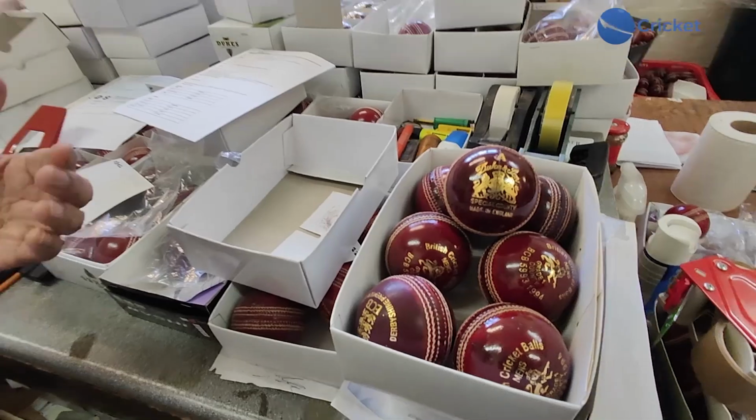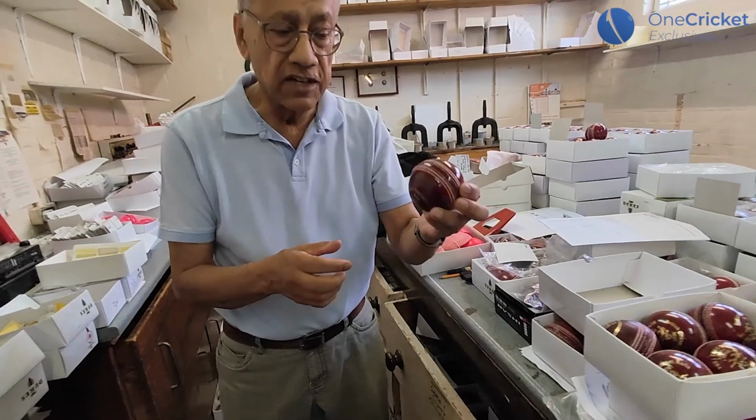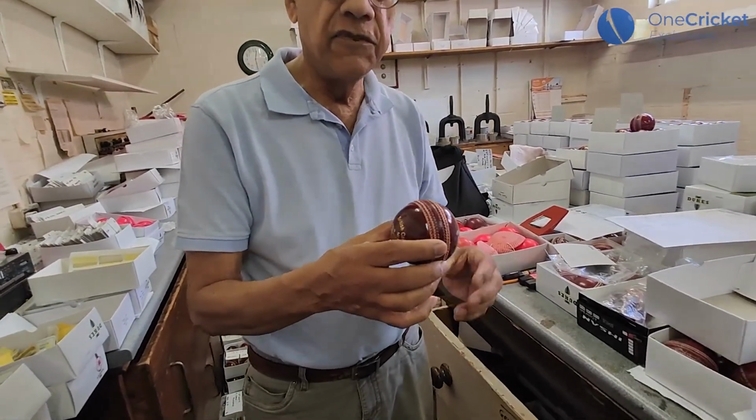It takes 3.5 man-hours to make one of these. Man-hours to do all the various things to do with it. And so it's highly complex, in as much as, and I'll show you in due course, how it gets assembled. And of course, what you've got to realize is that object is 156 grams.